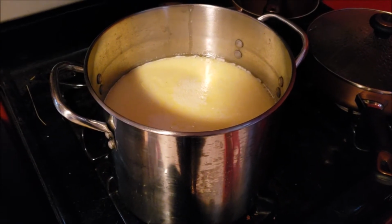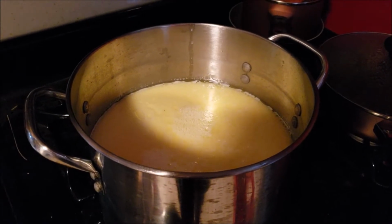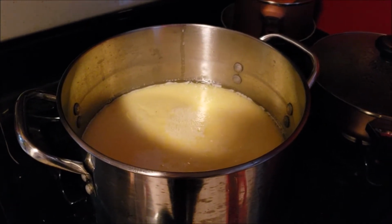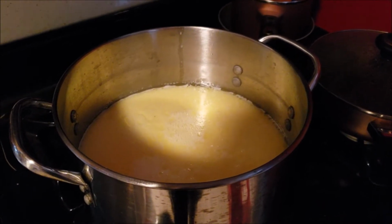Alright y'all, we got the rice pudding in a pot. So I have it on 5 because I want that to come to a boil, and once it does, I'll let it simmer after that. Alright, wish me luck.